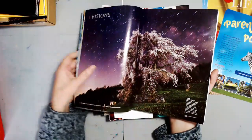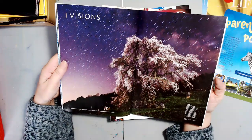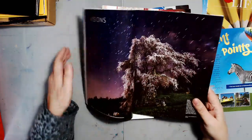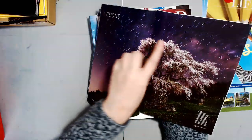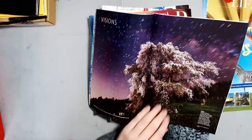Here is one of those glue book pages or a background. This would be cool with a zebra on top. The colors are wonderful. Look at all that texture. The color. I could put purple things on there and it would be really neat.